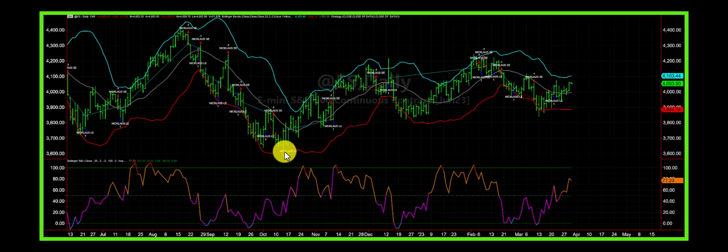we would prefer to be buying on the low end of the Bollinger Band. We would prefer to be a buyer in here, buyer in here. Those trades would have worked out. Would have preferred to have been a buyer here. Would have preferred to have been a buyer here.